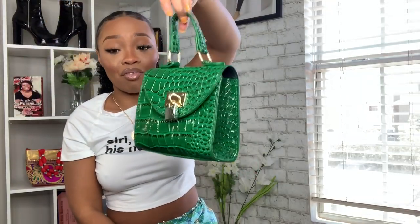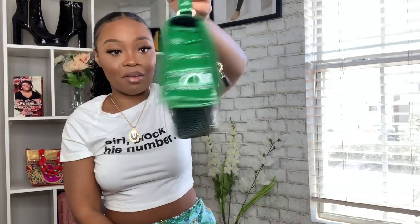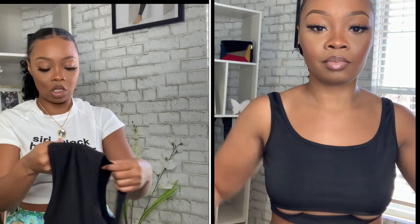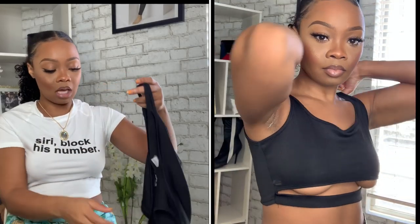This is my favorite one out of the bunch. This is my favorite. Like, this is definitely my favorite one. So, this first clothing item, I got this cute little crop top.